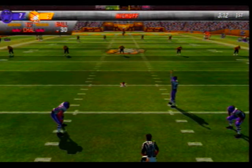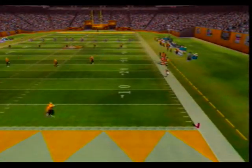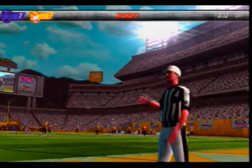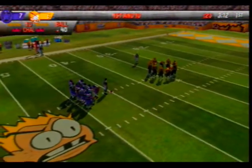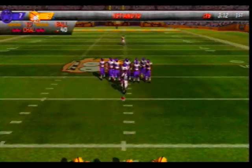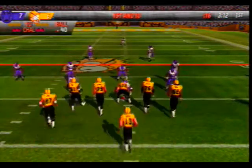Millen comes in to kick off. Not a good kick, and it'll cost it. Out of bounds. Number two. Penalties and takeaways can really kill a team. Usually the team with the fewest mistakes out there will win the game. First and 10. Ball on the 40-yard line.